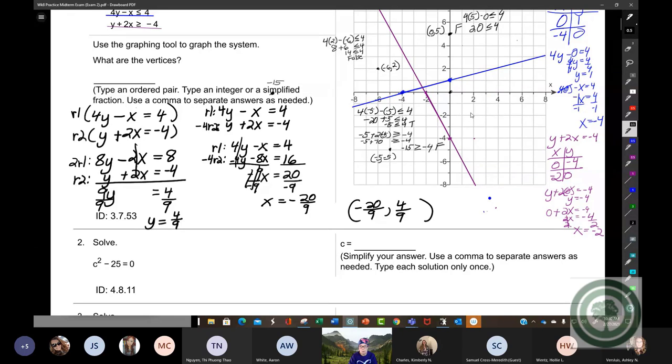All right, so with the first equation, 4 times 0 is 0, minus 0 is less than or equal to 4. Well, 0 is definitely less than or equal to 4. That's true.